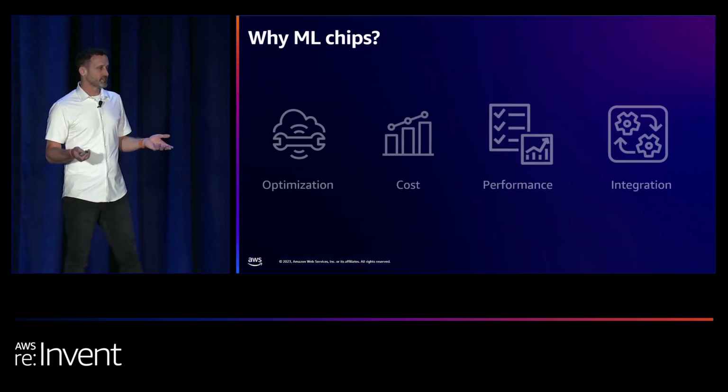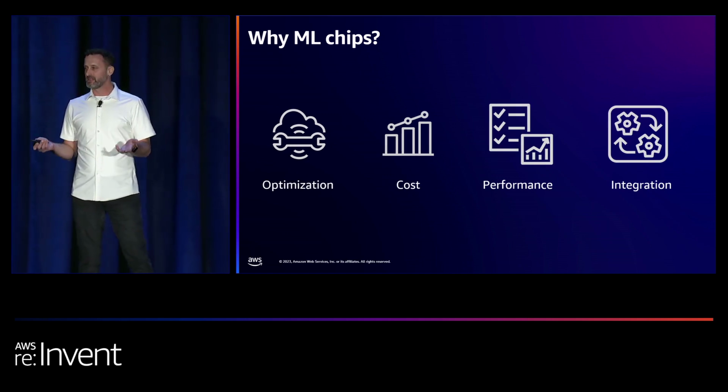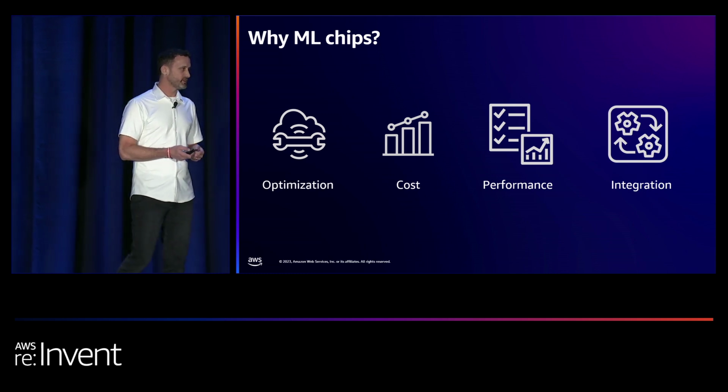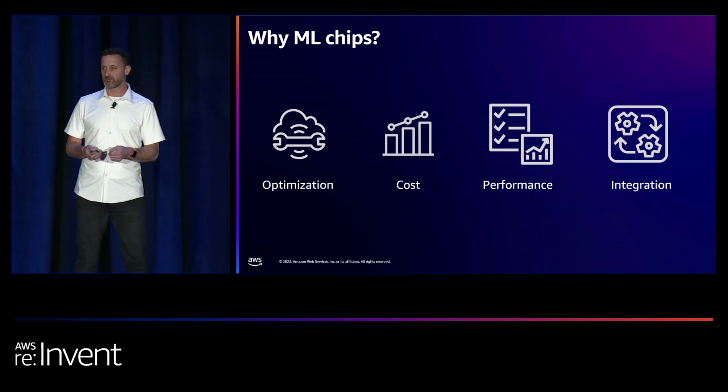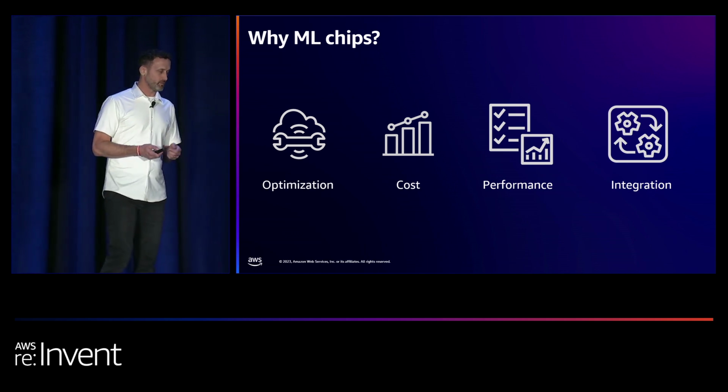So we wrote a business case. In Amazon, it's called the 6-pager, and we basically outlined why we think back then in 2017 is the right time to start building machine learning chips. And we landed on a few main opportunities to help customers.